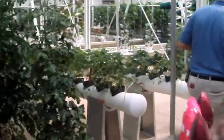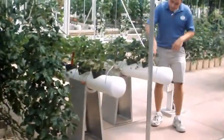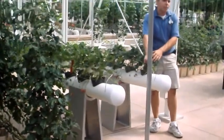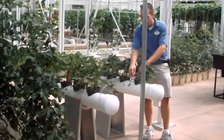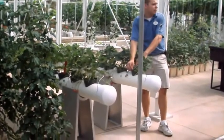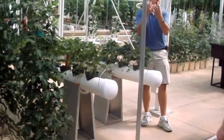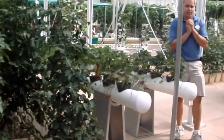But basically the way this works, we've got our strawberry plants growing in our perlite down here. And then right here we've got our drip emitter line that comes out. So again, it's on a timer. Every so often for a specific amount of time we'll water the strawberries. And then in these pipes, that's where the excess drains, and then we can just collect it at the end.